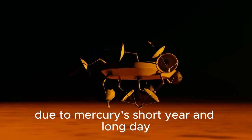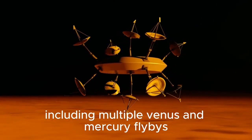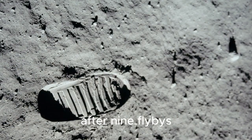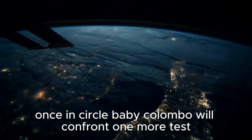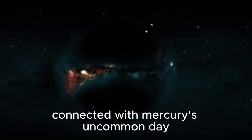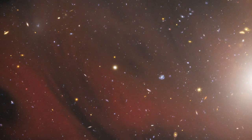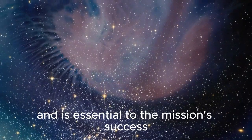Spacecraft face difficulties due to Mercury's short year and long day. Spacecraft must perform intricate maneuvers, including multiple Venus and Mercury flybys, to slow down and enter orbit in order to reach Mercury. After 9 flybys, the BepiColombo mission will use these methods and enter Mercury's orbit in 2025. Once in orbit, BepiColombo will confront one more test connected with Mercury's unusual day-night cycle. During the day, the spacecraft will have to take in a lot of heat from Mercury and conserve energy for the long, cold nights. This delicate equilibrium reflects Mercury's unique spin and orbital characteristics and is essential to the mission's success.